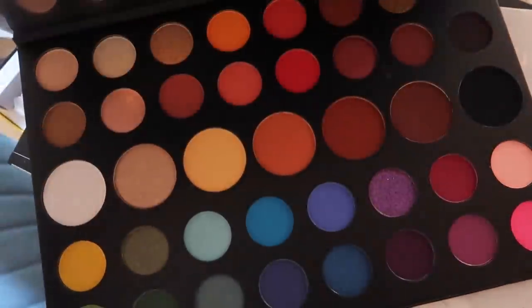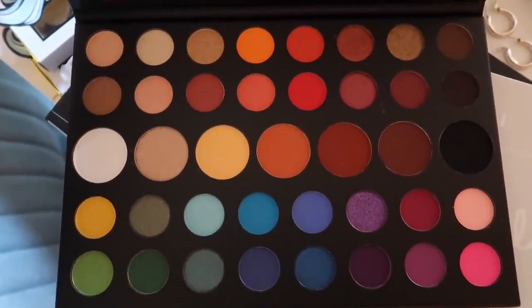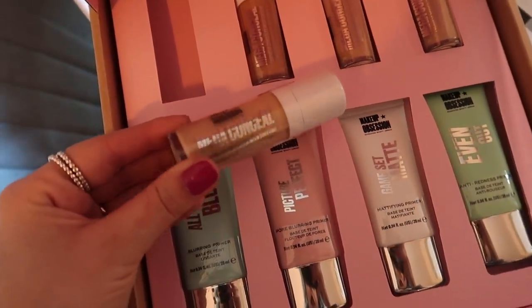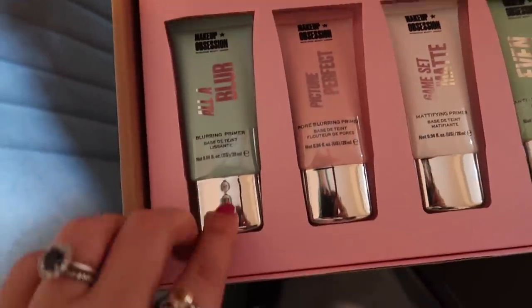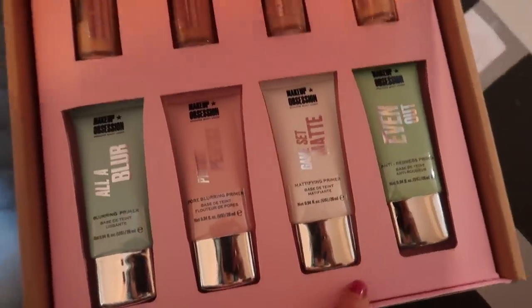Look what else came. I honestly cannot wait to try this. This looks epic. Also, Makeup Obsession have launched concealers, so I've got sent a couple of shades there, and primers. These look really good.